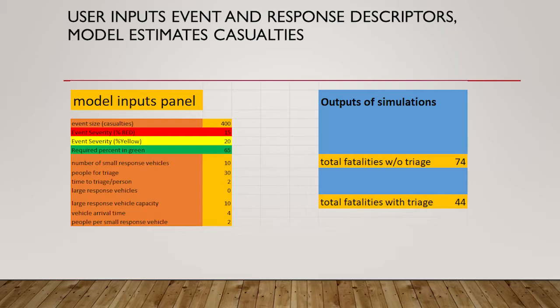And then I have a severity scale. We want to assign red, yellow, or green to the severity of the injuries of each of the patients. And so in this particular case, I have as inputs that of those 400 people, 15% will be considered severe, red category. 20% are in the yellow category, and 65% are in the green. So it's like, okay, what do those categories mean? So I have to assign values to the red, the yellow, and the green. And what I do to assign values to those is I have a time to treatment requirement. So I use statistical distributions of injury severity to determine how much time a person has before they would die.